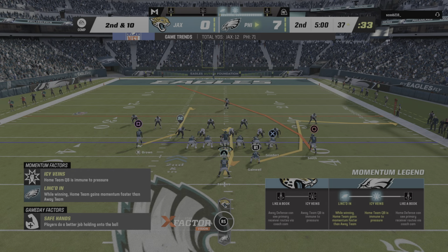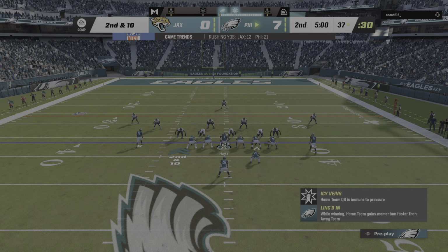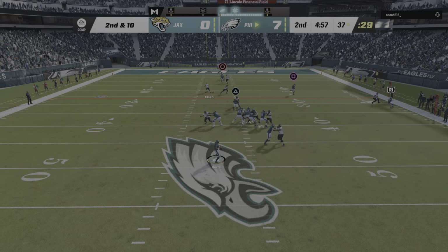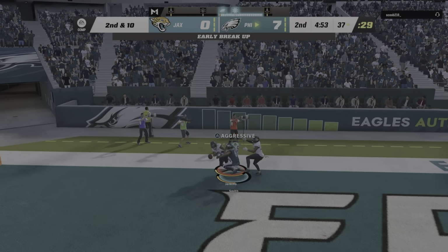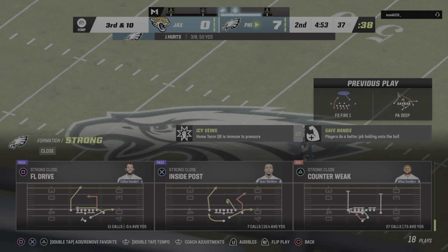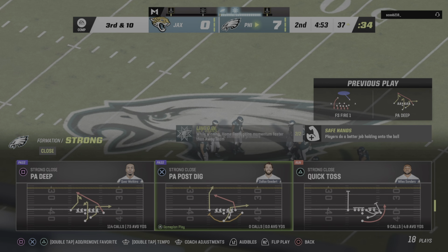Line of scrimmage, again the 37 as they line up 2nd and 10. The play action fake. They'll look to throw. He lets this one fly toward the back of the end zone. And, oh, it's incomplete. Oh, that would have been 6 points, but somehow he couldn't rein it in.